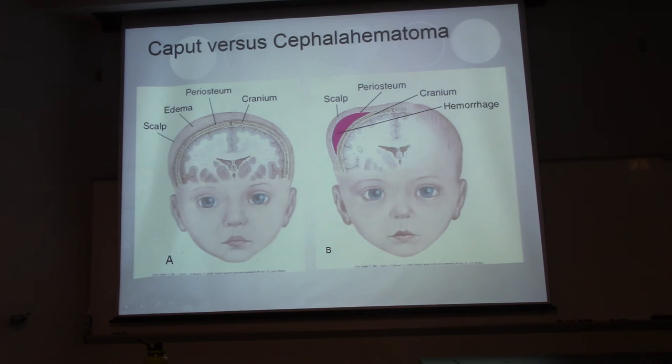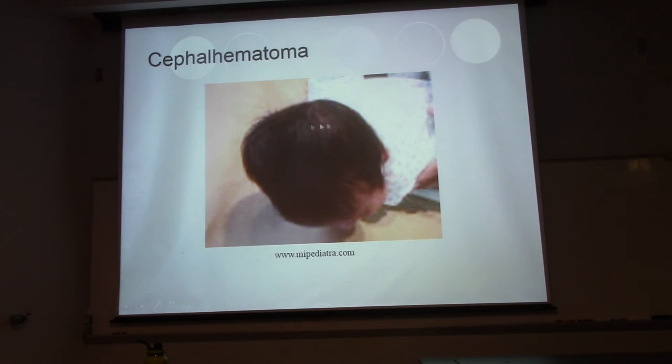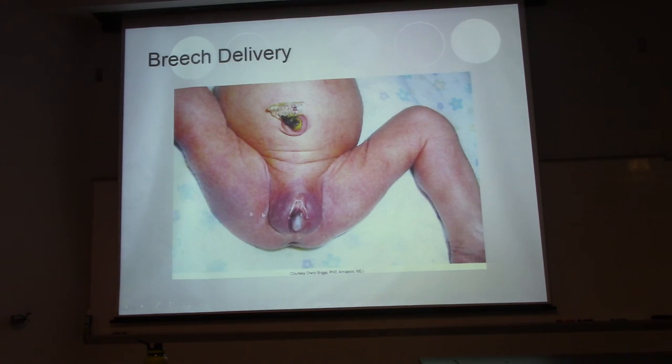Here's your cephalohematoma. Remember, it's a localized injury. And here's your caput, crosses the bones. Do you see that? Here's your caput, fluid all over the head. Here's your cephalohematoma. Is it on one side? Yes.